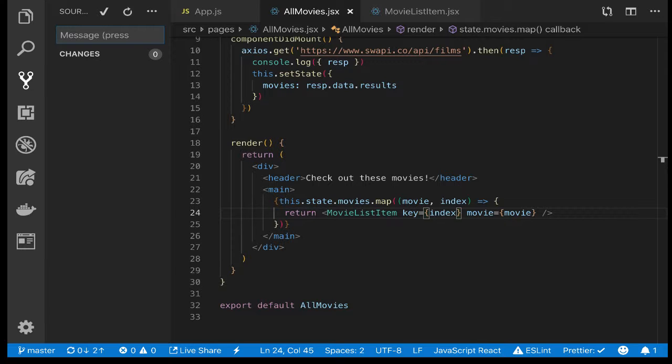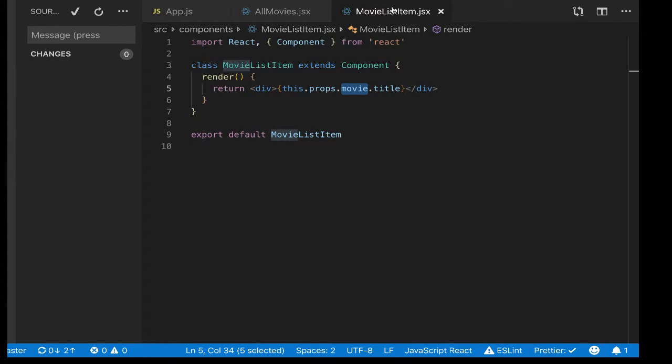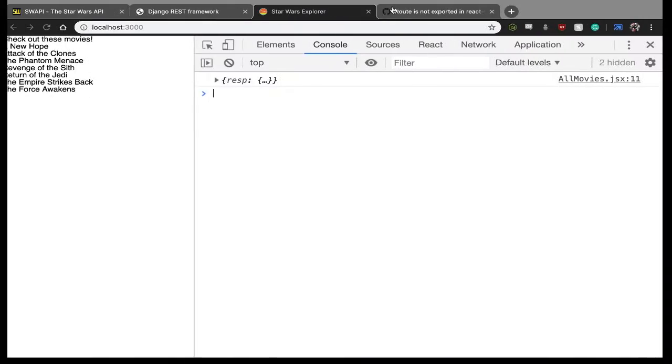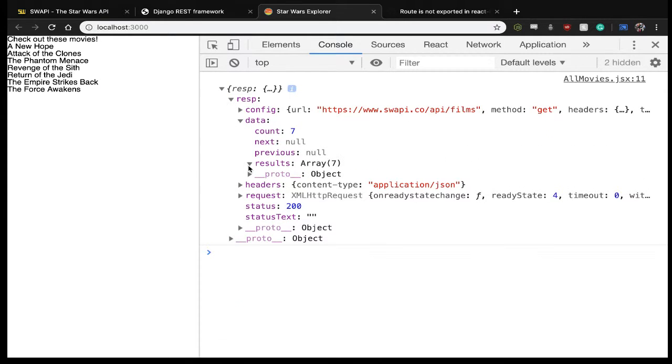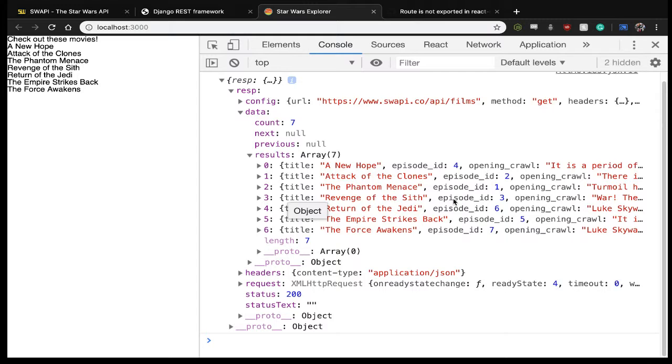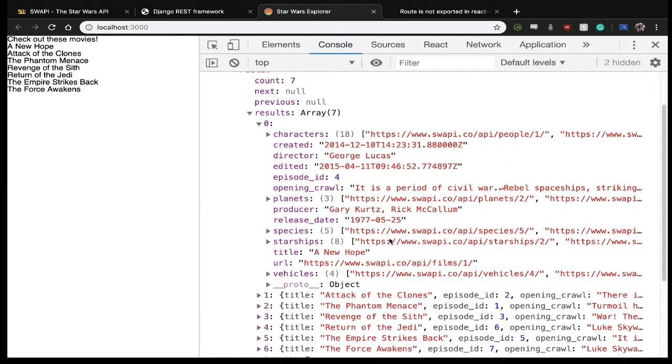Because we're grabbing the whole object, and on the movie list item component we're displaying one property of the object, could we go to the movie list item component and add multiple properties to display? Oh, yeah, looking at one object. Yep. So what else is in the movie? Episode number. Ooh, this is all that we have for a movie.